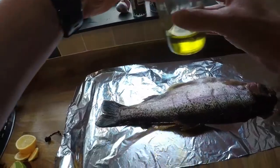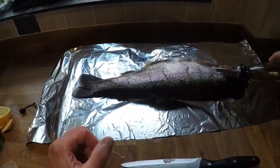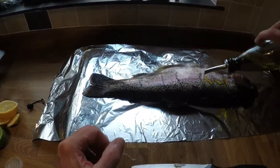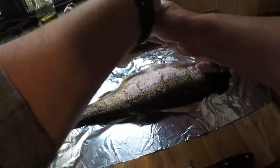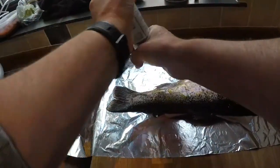I need to hurry up, because otherwise we're all going to starve. A bit of olive oil, a bit of black pepper, nice generous amount.